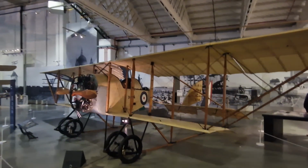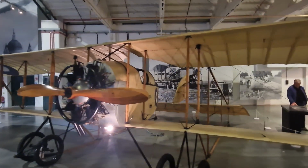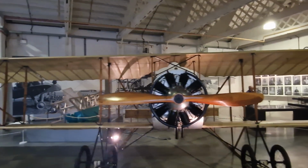Here we're looking at one of the original training planes that were used. So you can see you've got the front bit and you've got the bits at the back, but you haven't got a middle bit, and that's because it was exclusively used for training.